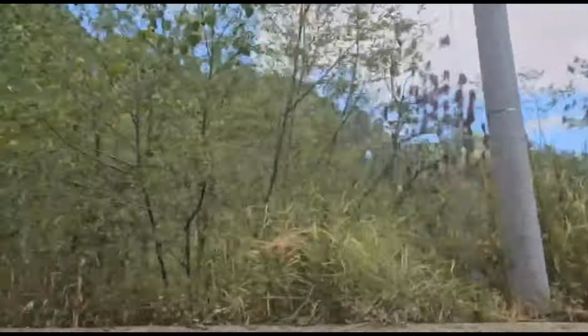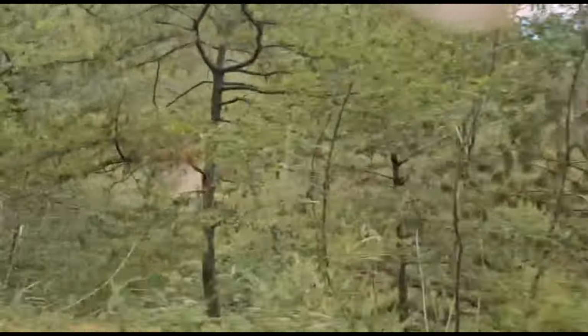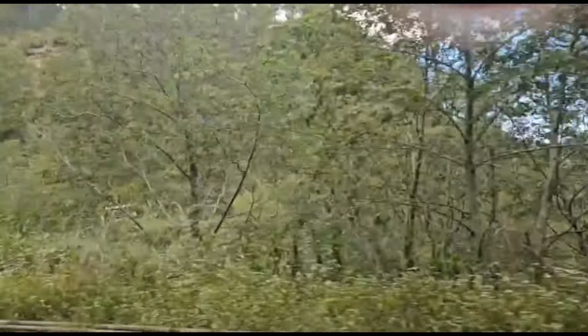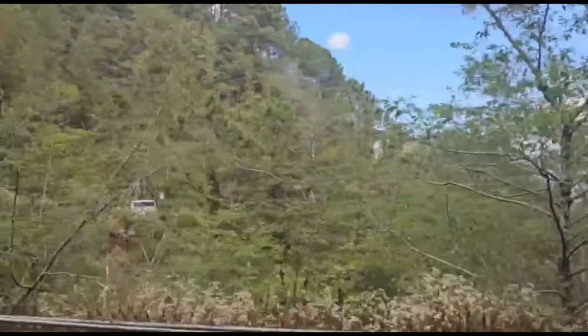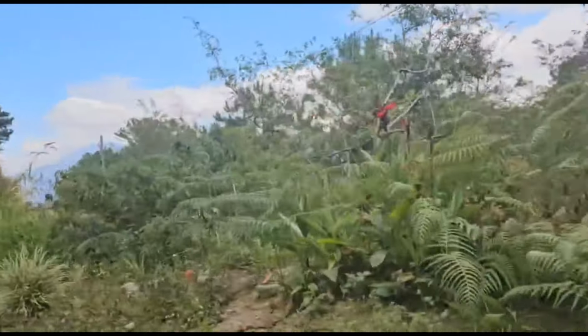Now it's only 46 kilometers before we reach our destination, Sagada. The view is getting much more amazing, and it's getting cooler and cooler.